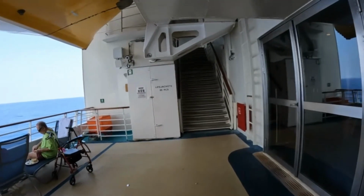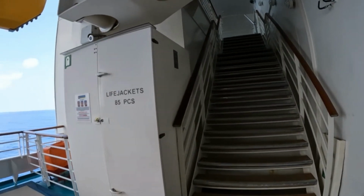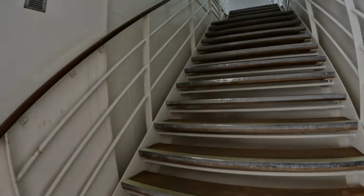Where are we going, Miss Janet? We're going to deck four. Deck four. Deck eight. Oops. Well, we're stopping at eight first. Okay, heading up to the helipad off of deck four. Up the steps we go.